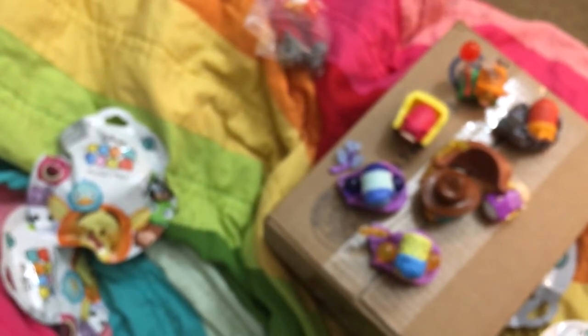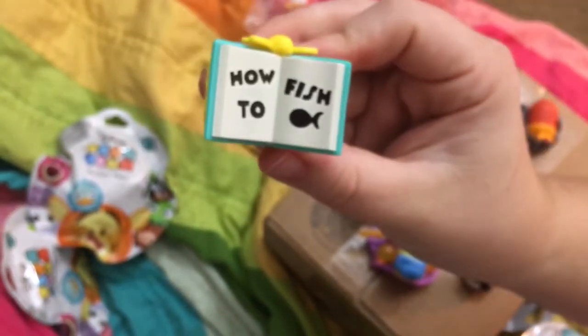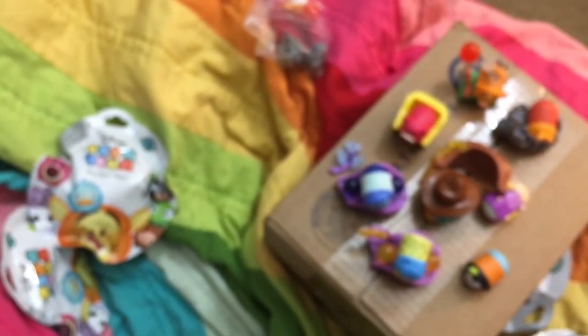And we got Goofy! Yay! Goofy! So he has like a fishing basket, I believe, that he comes with. So there's Goofy. To fish, it says on his little book. And I believe he just sits right up on top of there like that.